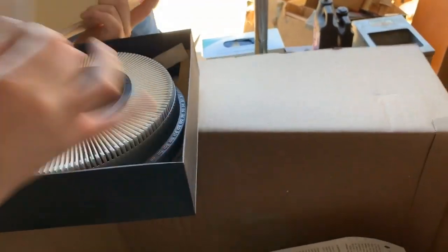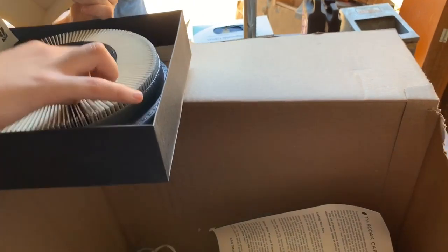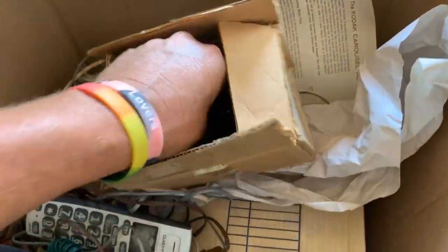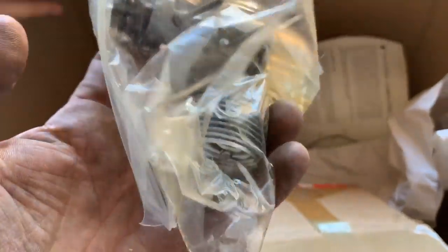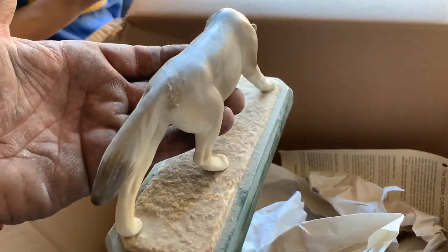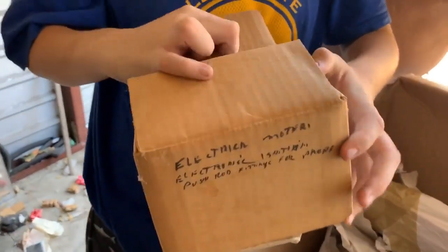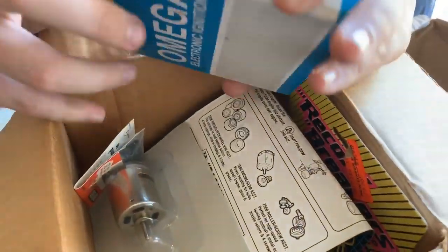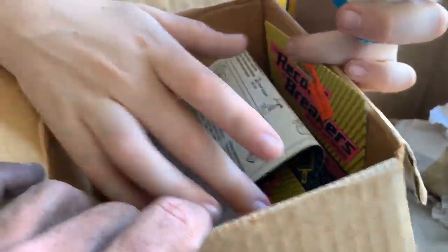Open it up. Let it rip. Nope. Nothing of significance. Oh, yes! Yes! Look at that. That's the jackpot, I think, on these. This one says made in Canada. That sounds good. Look at that, baby girl. You want it? Omega electronic ignition, boat stuff, plane stuff. Nice. I'm liking this. All stuff loaded to go back to the warehouse.